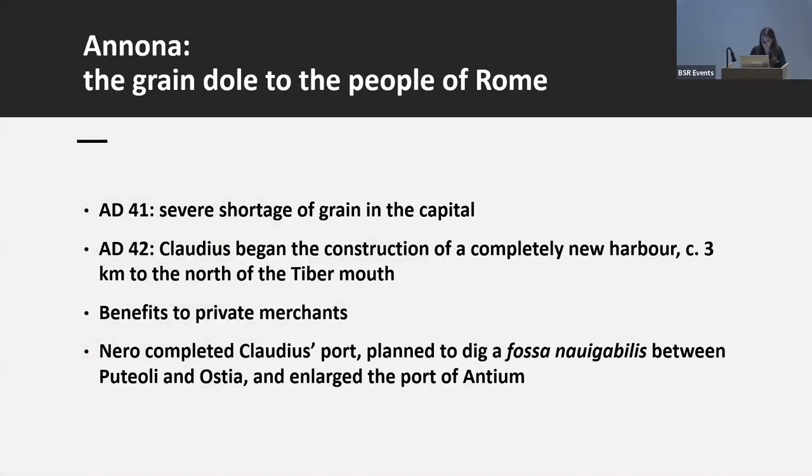Not only did Claudius engage in the construction of a new harbor, but as we mentioned with regard to Pompey, he encouraged the progressive involvement of private individuals in the transport of grain from the provinces to Rome. How did he do that? We do not have any evidence for legislation that compelled private merchants to support and help the grain supply. But what we do know is that benefits were granted to those who owned ships that could transport more than 10,000 modii, in the form of exemptions from other public duties.